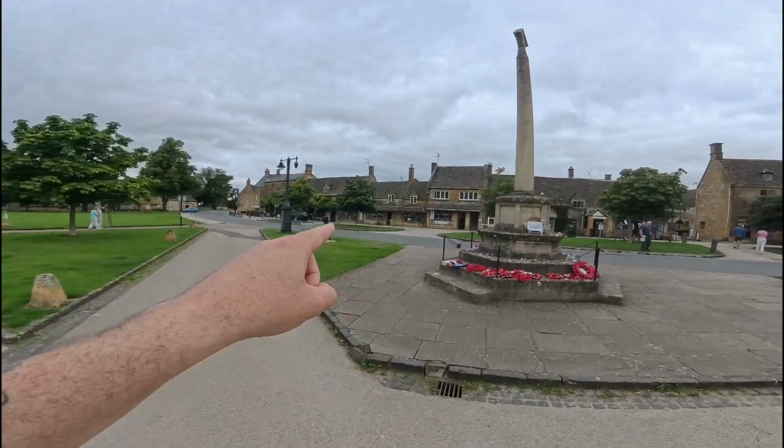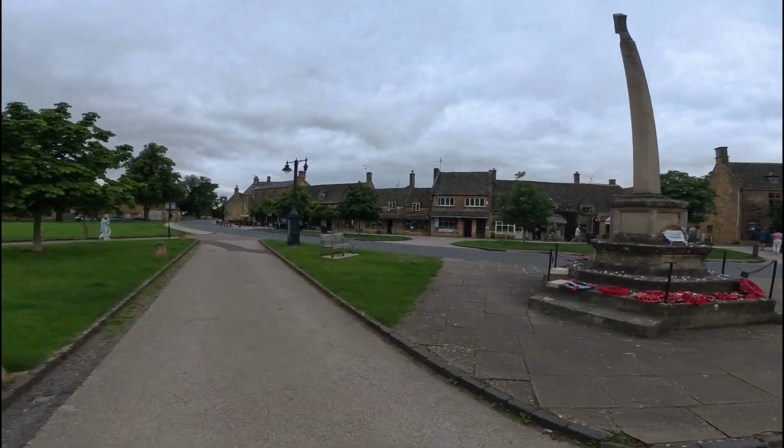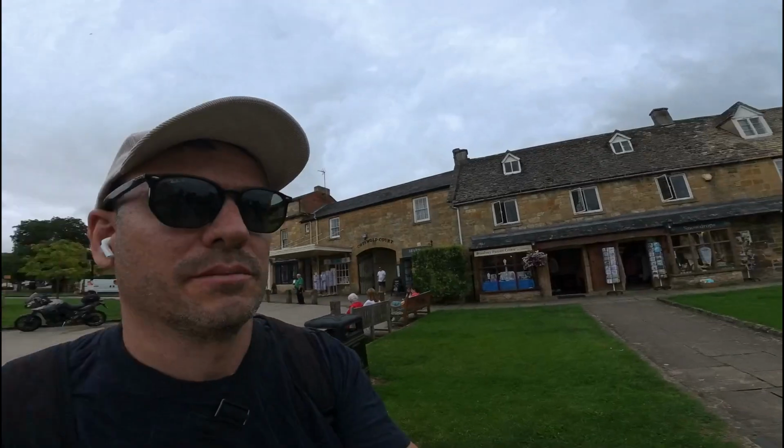Cool. Hi. Yeah, it's a beautiful place. Look at that village, little house, house over there. I mean, it's technically a shop now, but it's just amazing.